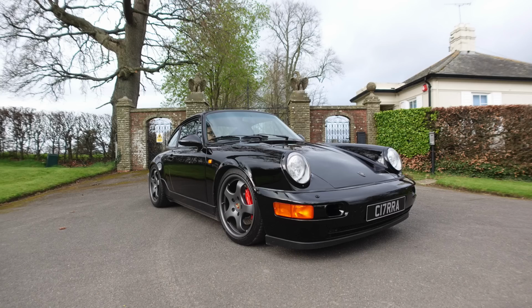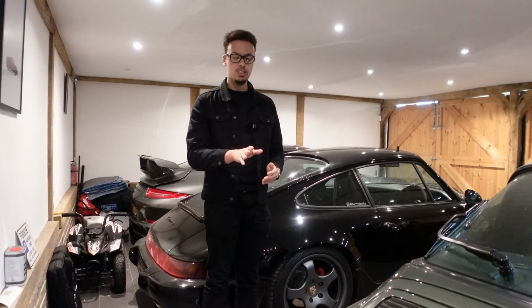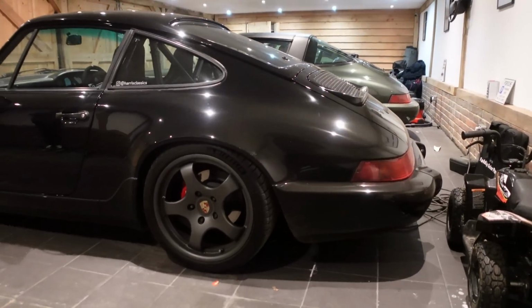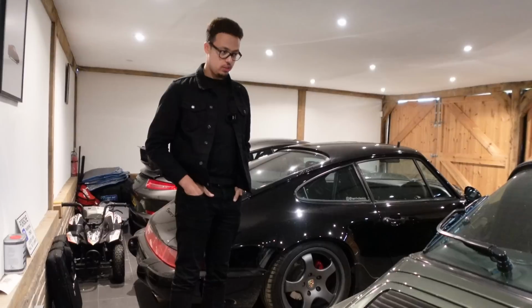So the things that I love about this car, it's the suspension. The tractive active suspension just transforms the car. It's so supple, you can go over bumps really nicely as well. It's not really a review, this is more just me having a go in a 964 and seeing what it's like. But it's an absolute honour to drive something like this, because it's a lot of money, but it's a lot of car as well.